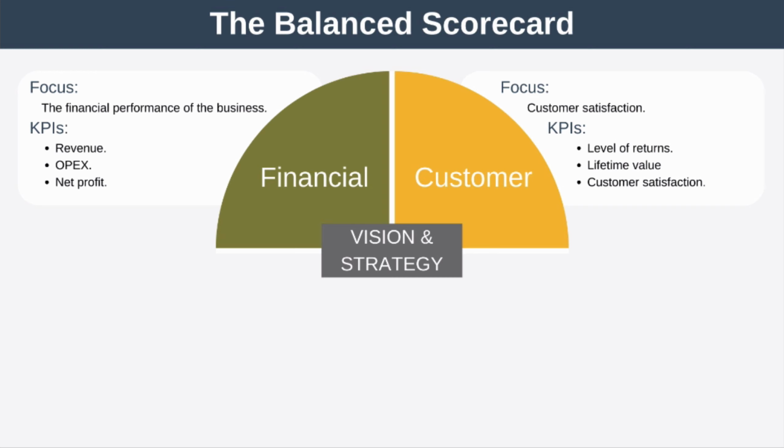So next we have the customer perspective, and the focus here is customer satisfaction. Common KPIs include level of returns, so what percentage of goods you ship do customers return, lifetime value, what is the average revenue a customer will generate over their lifespan as a customer for you, and customer satisfaction, which is a measure of how happy your customers are with your products and services.